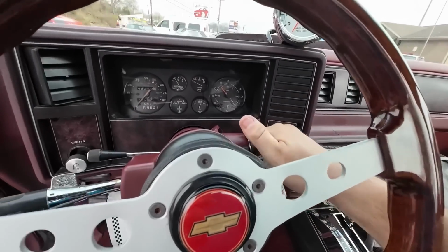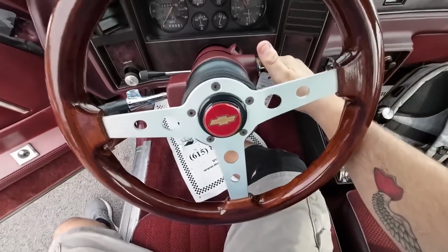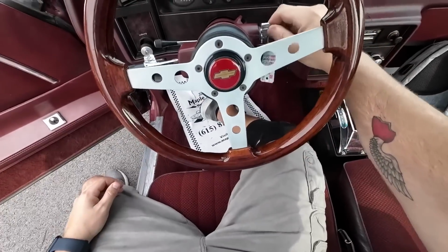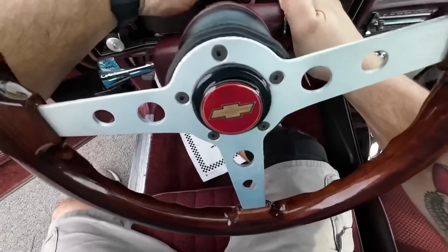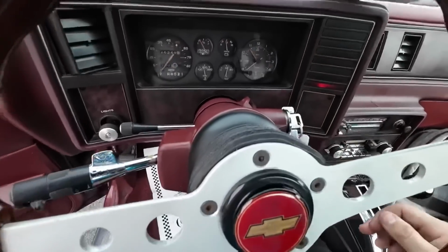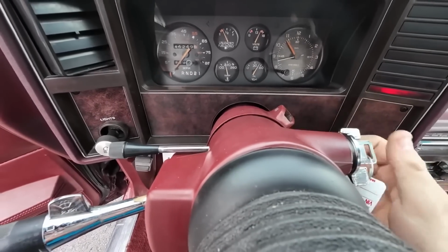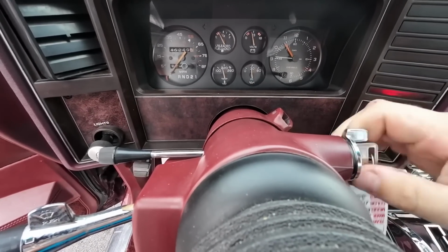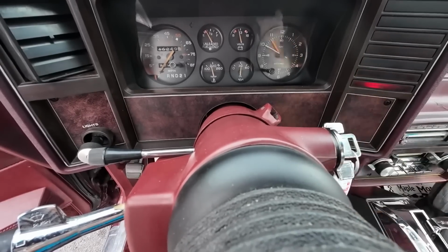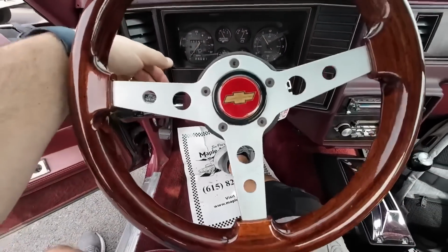We'll start it up. This one was a column shift, so we gotta do it like this. Well, there it goes. Had to jiggle that ignition. Did you see that, guys? I'm gonna try it again. Okay. It's sticking a little bit because of this back here. Tilt column.